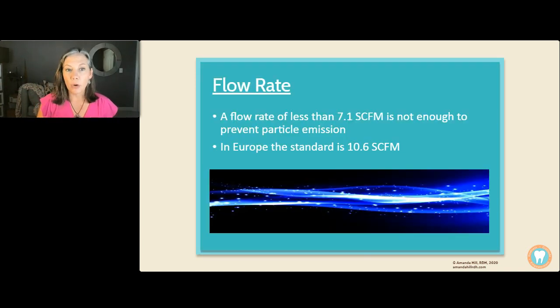So an ideal flow rate is 7.1 SCFM, standard cubic feet per minute. Anything less is not enough to actually reduce particle emission. In Europe, the standard is 10.6. For some reason, we accept 7.1. I'm not quite sure why.